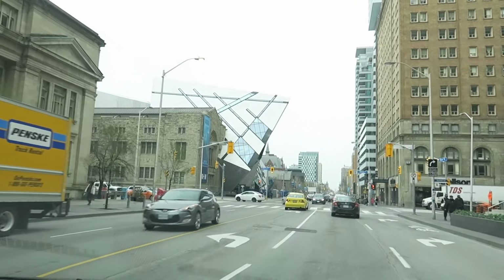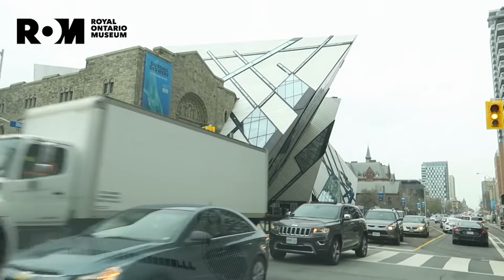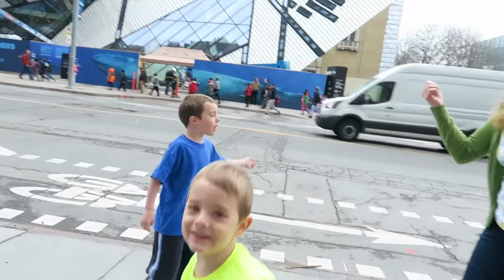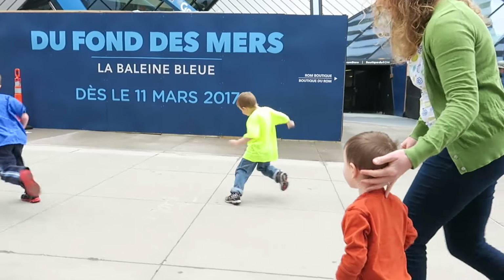We're heading to that building that looks like a crystal. It's the Royal Ontario Museum. That's the museum! Go back to the red light! Okay, let's go in the door!